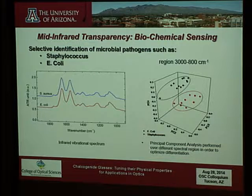And so, same idea. If you want to design an optical system which collects this kind of signature, you need to have a material which is transparent. And so the whole idea about optical sensing in the infrared is usually associated with collecting these signatures. And here is an example of a selective determination of two different pathogens, so two different bacteria.